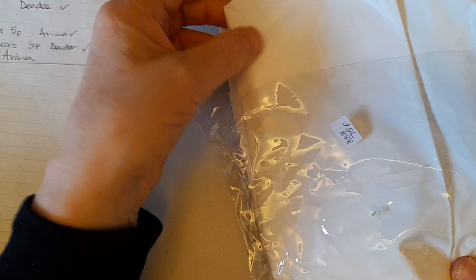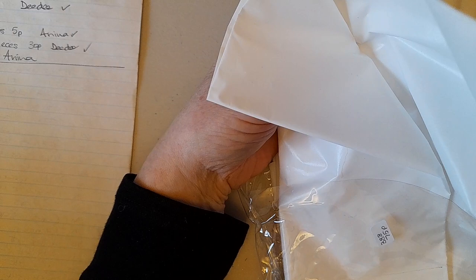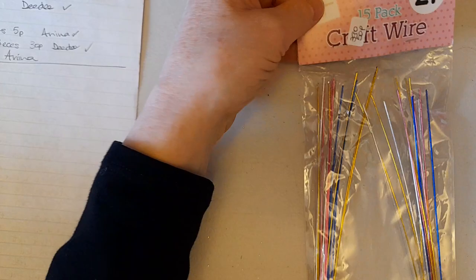Now 388 and 389. I've got some plastic sheeting here, which would be big enough to cover quite a large table. So if you want something that seems to be quite strong, to protect your work surface, I'm asking 75p for each one. So that's 388 and 389 are both 75p. 390 is this craft wire from The Works.